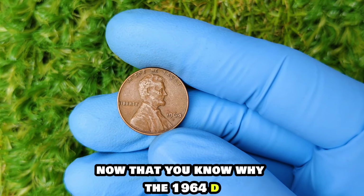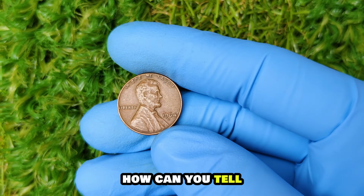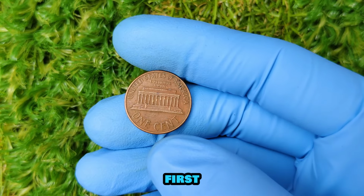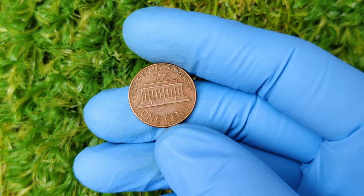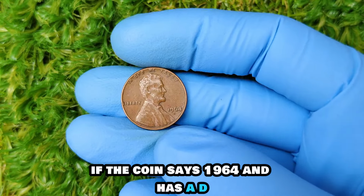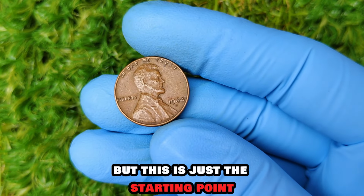Now that you know why the 1964 D penny can be worth so much, how can you tell if you've got a valuable one on your hands? Check the mint mark and date first. Look for the D mint mark below the date on the coin. If the coin says 1964 and has a D, you've got the right one. But this is just the starting point.